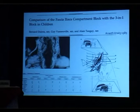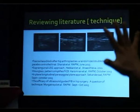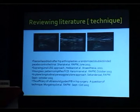the femoral 3-in-1 block. This was a beautiful 7-page article, and thereafter fascia iliaca compartment blocks became a tool which most anesthesiologists used, both in the pediatric and the adult world. It was a block for trauma patients with fractured femurs. It was used for postoperative analgesia. And with the advent of ultrasound, especially in the last year, there has been a lot of literature on the fascia iliaca compartment block.